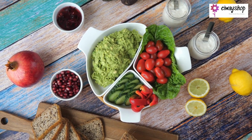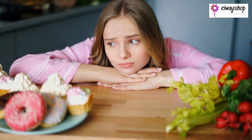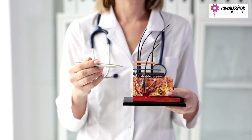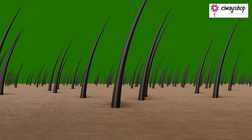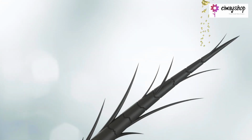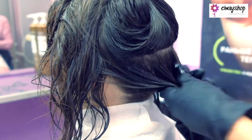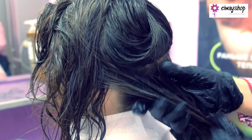Maintain a healthy diet. The foundation of healthy hair starts from within. Your diet plays a crucial role in the health and appearance of your hair. Just like your skin, your hair reflects what you eat. To promote hair growth and strength, ensure your diet includes protein. Hair is made up of a protein called keratin, so it's important to consume enough protein to maintain hair health.